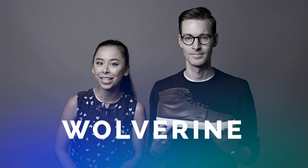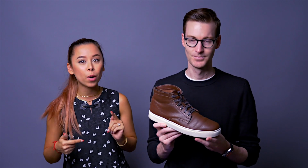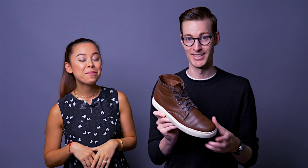Okay, so for this next sneaker, I wanted to mix up the style a bit more. So for this one, we've got these high tops by Wolverine. I've got to credit Dorian for this find because he was wearing them one day. These are my personal shoes. Yep, these are mine. He showed up one day and I saw them. I'm like, wait, those are really nice. Who makes those? So I had to include them in this list.